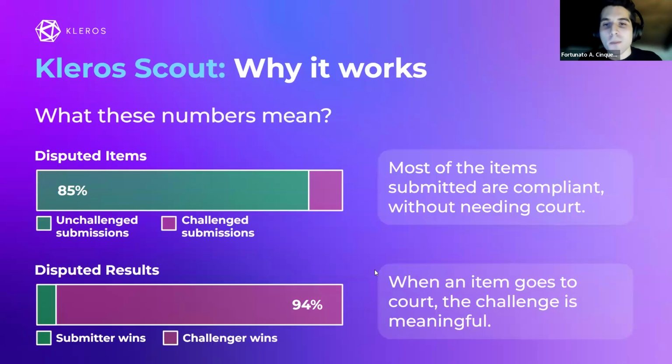This means that most of the items that have been submitted are compliant by the first submission, by the first verification layer. So the community does a great job in reading the policy and posting only the compliant items. But we also have 15% of the cases where some problem is found and the submission is flagged, and in 94% of the cases, this problem is a real one. So the submission was not compliant with the policy.